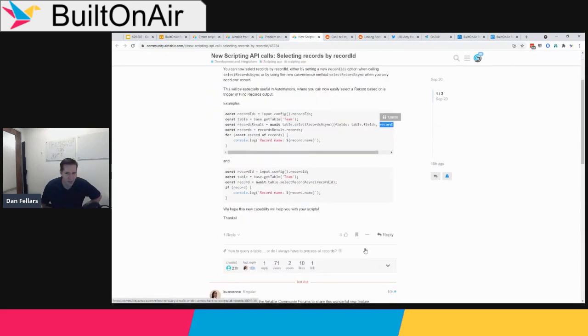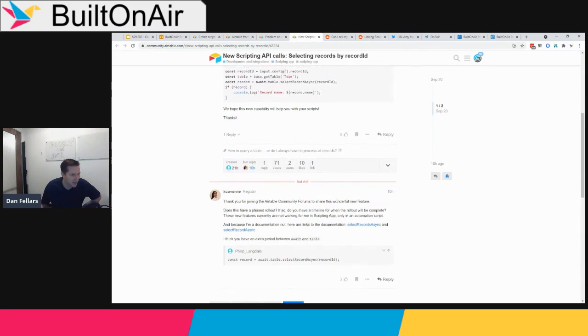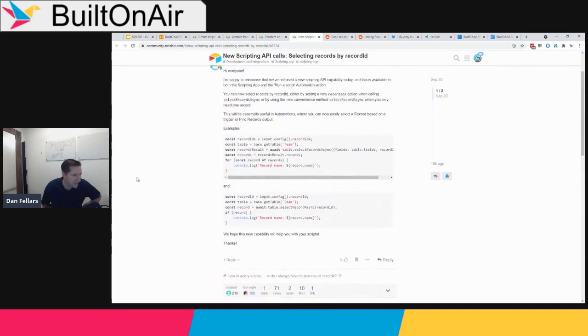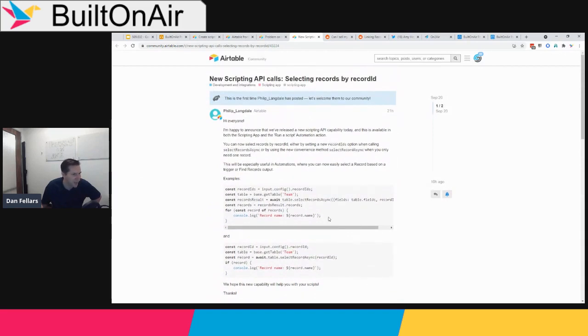It looks like they're still working through the documentation and getting that all worked out, and it may not be fully rolled out. So if you are trying to use this week and it's not quite working, it may not be available yet in your base as they roll these out in a segmented effort. Feel free to play with that one and let us know your feedback on the new API.